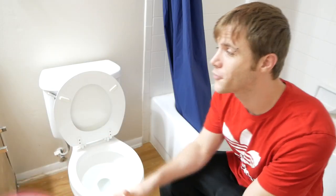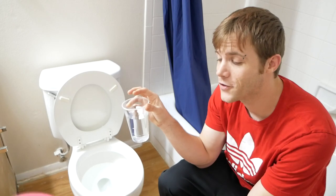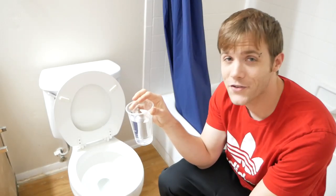I don't think this is going to work. Maybe that's just me being naive or stupid, but... So to test it out first, what I'm gonna be doing is using this cup of water right here. I'm gonna put my fingers into the water and pour it on the electric fly swatter. And if it shocks my fingers while I'm pouring it, it'll give me a good idea if it's gonna shock me or not while I'm peeing on it. And I thought it would be a fun little test just to see beforehand if it works at all.